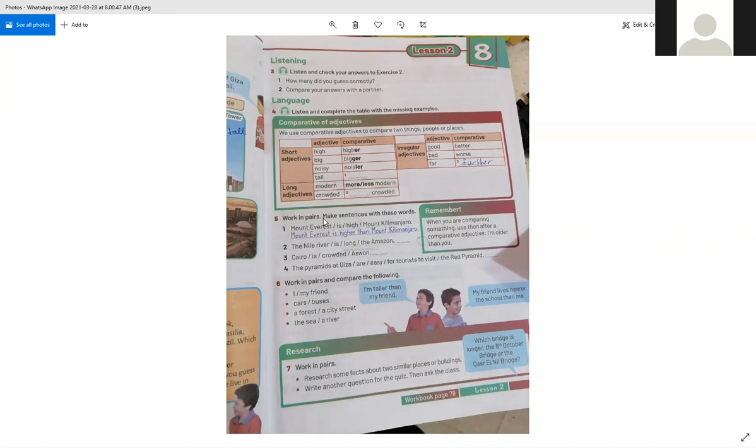If you want to compare between two things, for short adjectives, we use ER, like high, higher, and we add the word than. High, higher than. Big, bigger than. For example, we can say the elephant is bigger than the lion. We are comparing between two animals. So we use ER and then than: bigger than. And we double the G, because we have a vowel in the middle of the word.